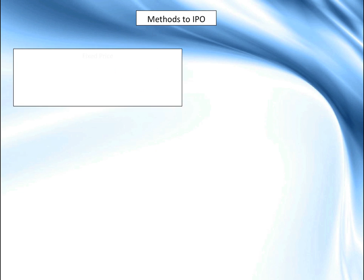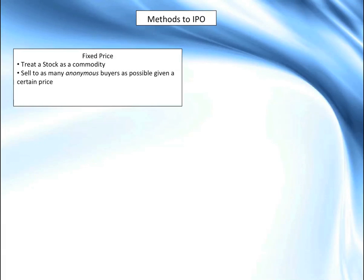The first one is a fixed price. When we have a fixed price IPO, we treat the stock as a commodity, something that has a consistent value across the world, across the entire sphere, and everyone faces that same price. What we're doing when we fix price is we sell to as many anonymous buyers as possible for a certain price that we give them.